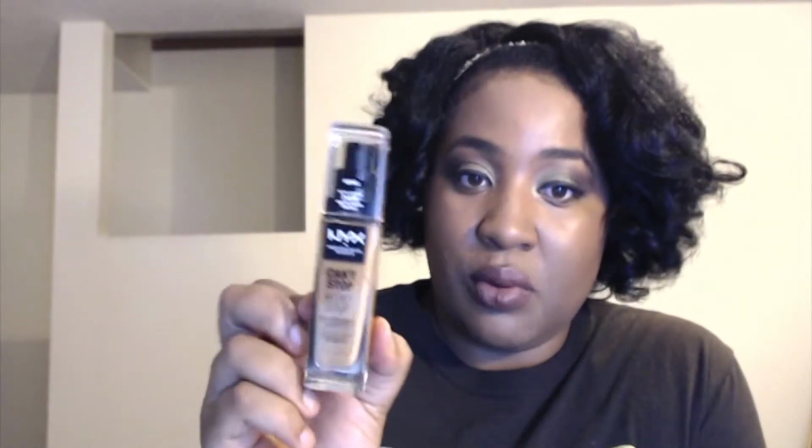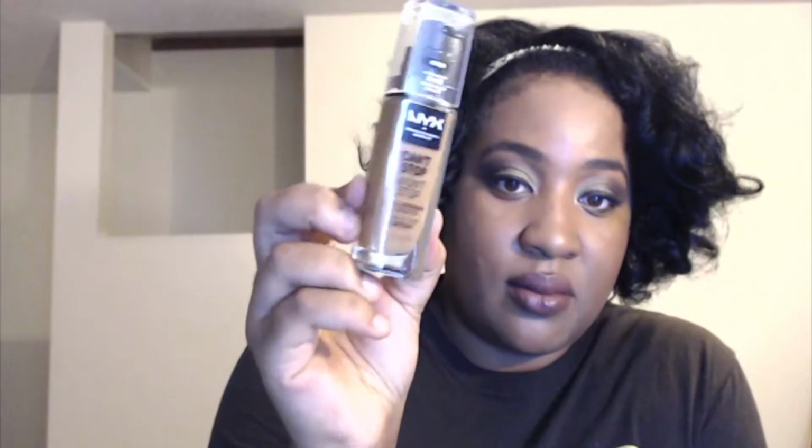I also picked up from Ulta the NYX Can't Stop, Won't Stop Full Coverage Foundation. I haven't tried any of these products yet. Hopefully this is my color. It looked like the right color in the store, but we gonna see.